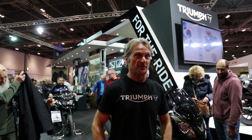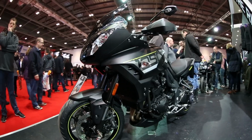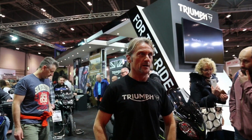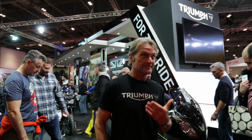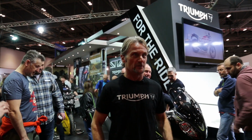Yeah, the Tiger Sport feels really good to ride, to be honest. The riding position is really comfortable. Power's amazing with a 1050 motor in it. Really good torque. It's just a bike you can use every day, and also have fun at the weekend. So really good all-around package, to be honest. Really pleased with it.